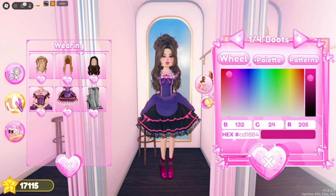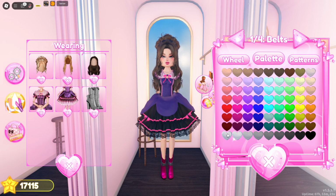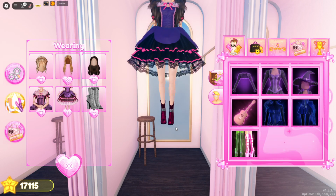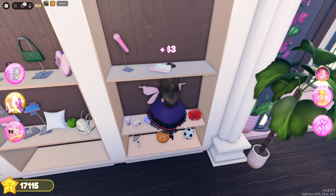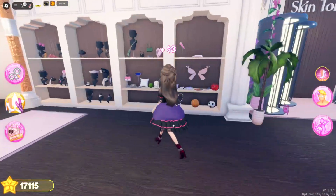Which one is this one? The glitter one? I kind of like the rhinestones one a little bit better. But that's beside the point. And those are the three codes, and the items that have been removed are the halo has been removed, as you can see. So that's the first thing.